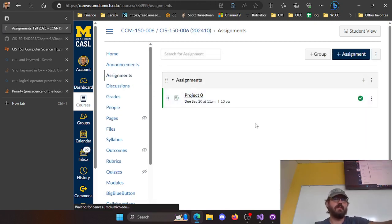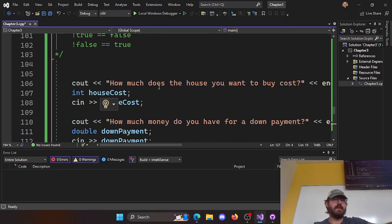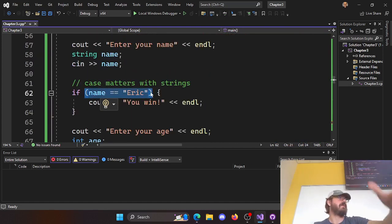The goal with project 0 is that we're going to ask them what they are serving, right? Are you serving pizza? Are you serving sandwiches? Are you serving drinks? So if you like the numbers menu, say, okay, enter 1 for pizza, 2 for sandwiches, 3 for drinks. If you want to just compare strings, like we did with, hey, is your name Eric? It's in here somewhere, right? Is the thing you're serving equal to pizza? Perfectly fine. You can do that as well.